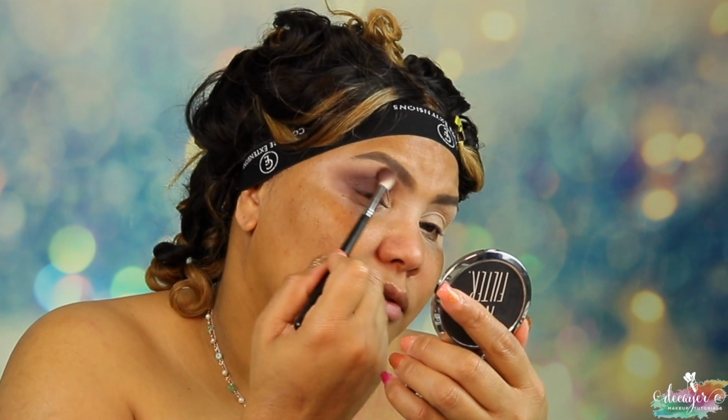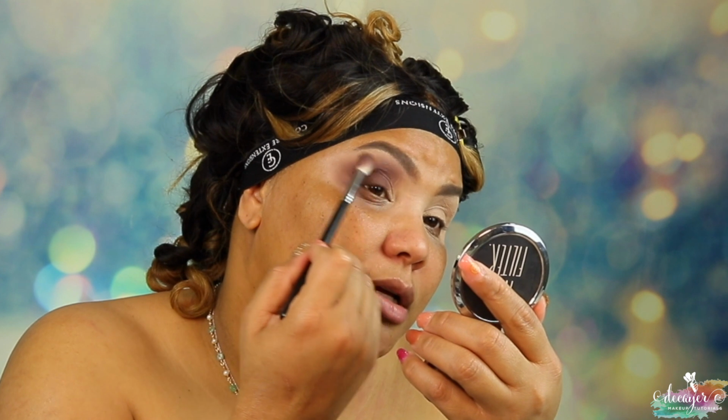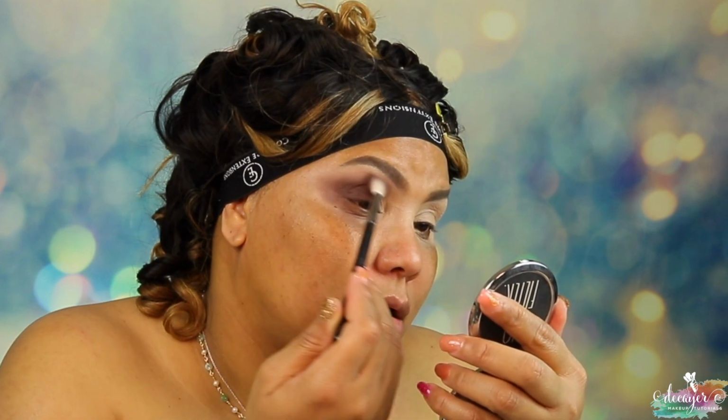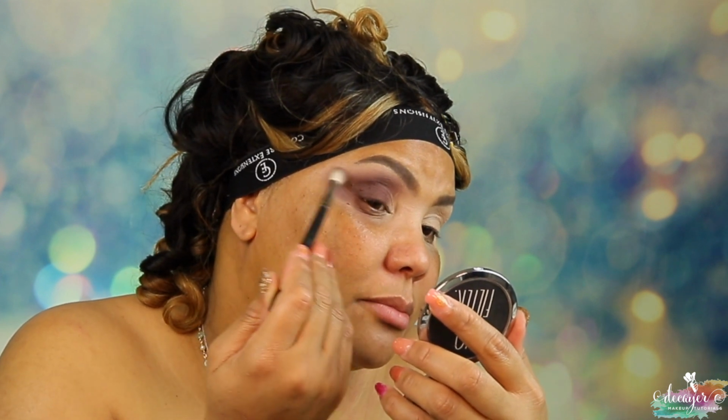I mean, we're gonna have to come through with a bold lip today, because this eye is not eyeing. I mean, is this blending? Of course, it's Pat McGrath. It is gonna blend, but I feel like I need more bold shades in my life.